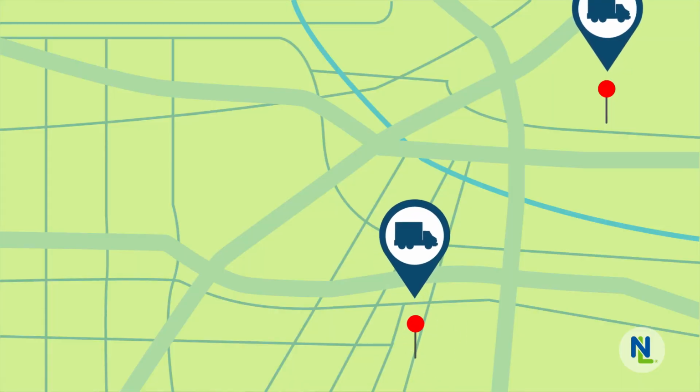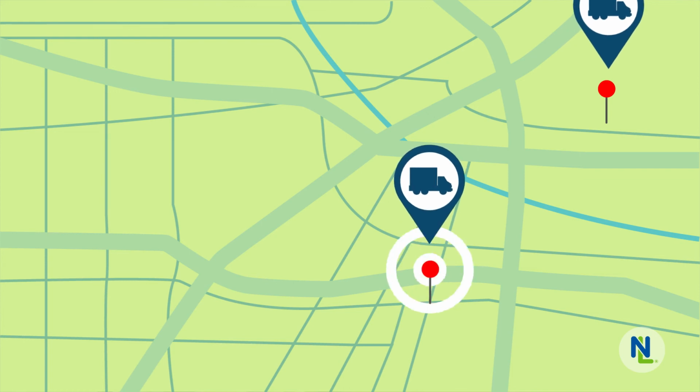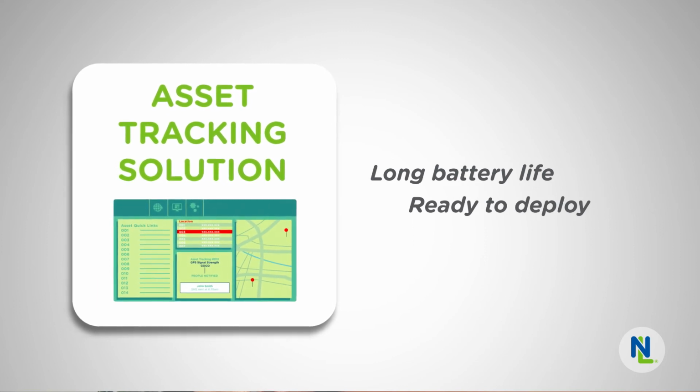If you're an OEM right now that has a business in asset tracking or trailer monitoring, and you need to replace your 2G units, this is a great product to get you into the marketplace for the next 5 to 10 years with a fully enhanced LTE product. And you can also use it just for protecting assets. If you want to know if your assets are moving and they're not supposed to be moving, it's another great application. Long battery life, ready to deploy, the asset tracking solution from NimbeLink is your answer.